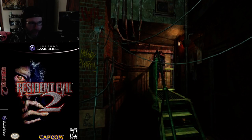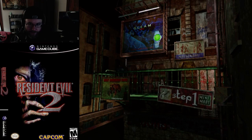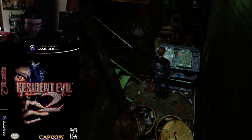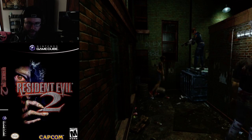Yeah, this also has by far the best box art in the history of the Resident Evil series. Oh yeah, which you can see below. The British box art is actually cool too. It's sort of like a negative image photography thing of a zombie face. Yeah, it's pretty cool looking.